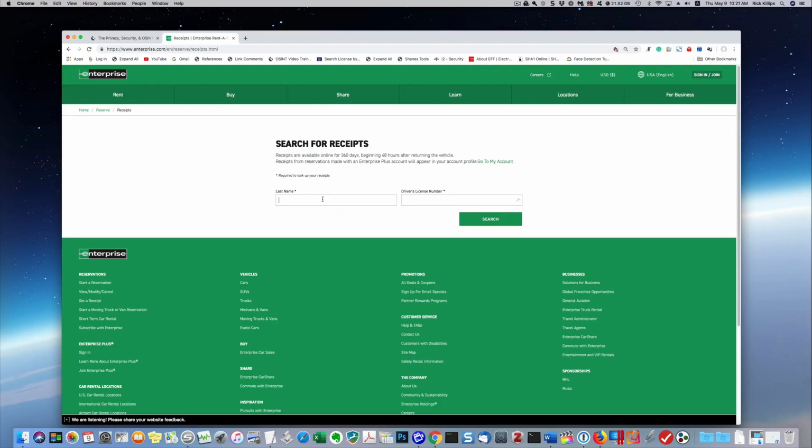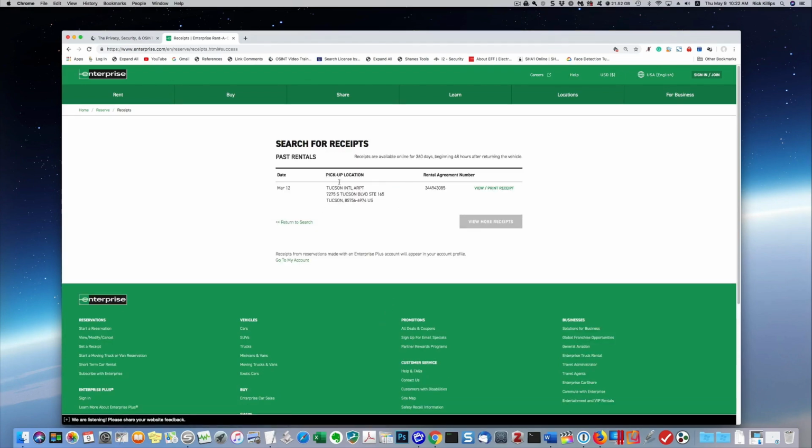I'll give you an example here of mine. And of course, I'll blur out part of this, but okay, hit search, and it shows that on March 12th, I rented a car out of Tucson International Airport, and now I can get more details by going over here.